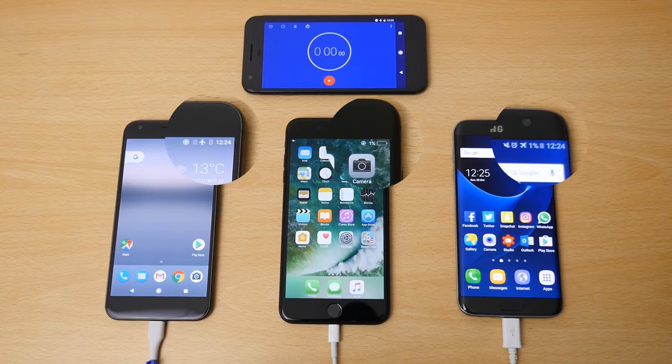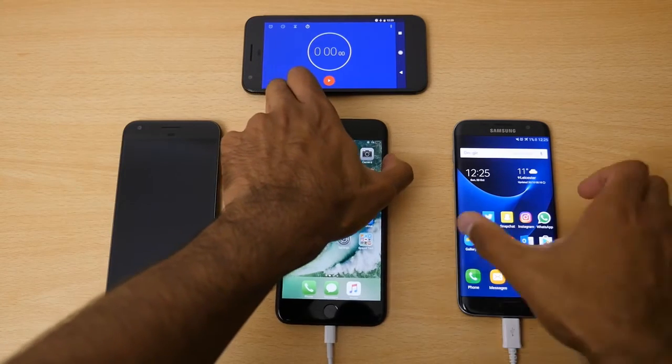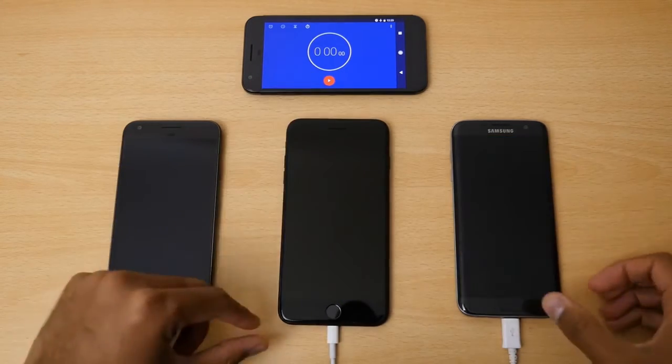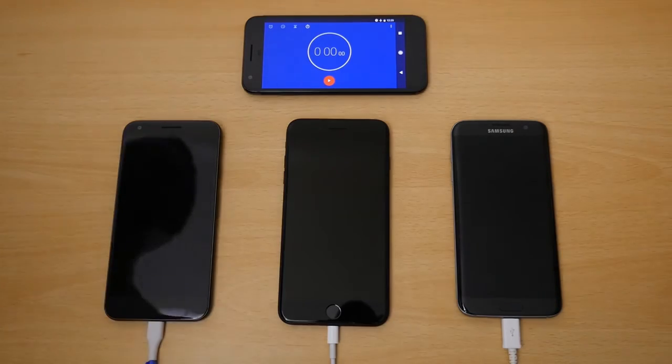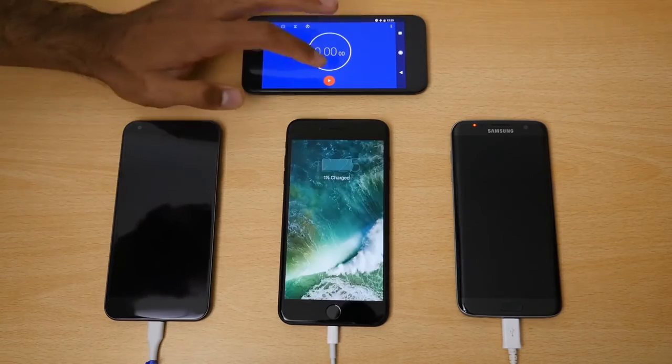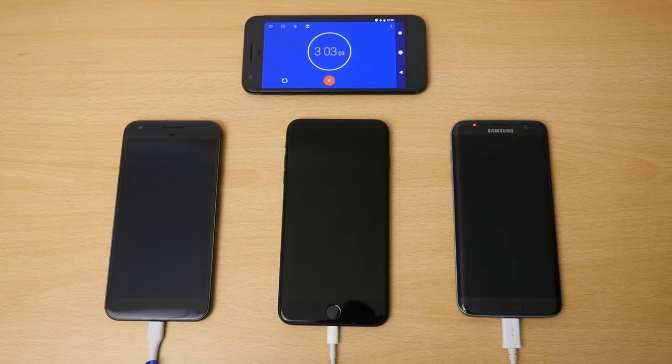Because all three devices are on at 1%, I have put on flight mode, Wi-Fi is disconnected, and there's no location or Bluetooth on, and this should give us the most fair idea of how long each of these devices take to fully charge up. So kicking off this test, I have a stopwatch which will start running, and then we'll switch all three of these on at the same time. Now we are going to speed through this because nobody wants to sit around here for hours to watch this, and we'll be checking the progress roughly every half an hour to see how far these have come.